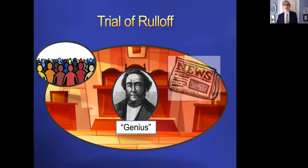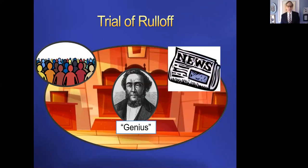And all of the major newspapers covered this, actually up and down the East Coast. The Philadelphia papers, the New York City papers, the Boston papers, they all had reporters at this big trial. It was literally the trial of the century in the 1800s. And the prosecution starts laying out their case against Ruloff, the genius murderer.